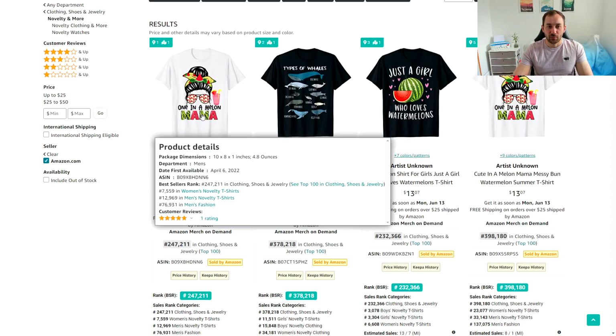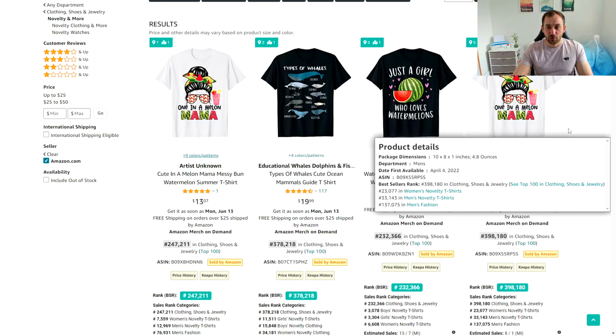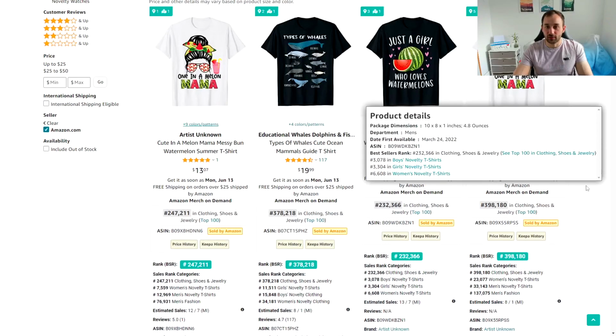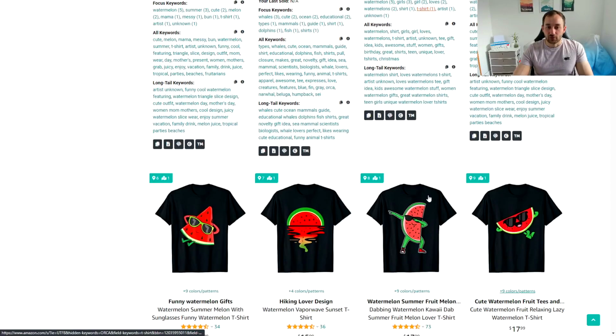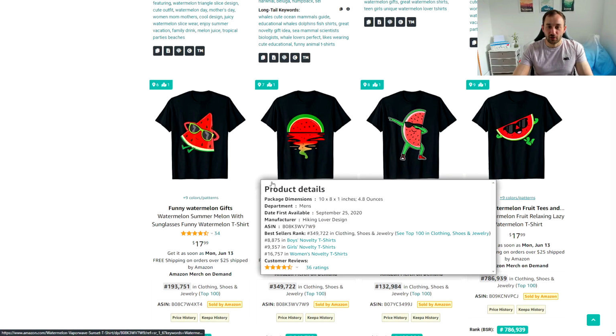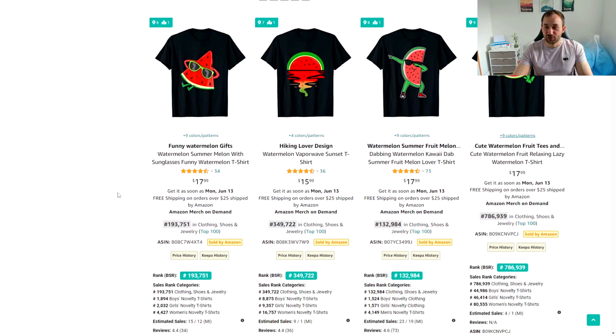So one is "one in a melon mama". I'm sure I've seen the same variation with Papa as well. Just a girl who loves watermelons, that's a really cool one, a scalable design as well, so you can put different fruits in there. Scrolling down, we've got some cool illustrations of watermelons. We've got a sunset right here in the style of a watermelon, which is really cool. And as we can see, we've got a summer fruit right there.